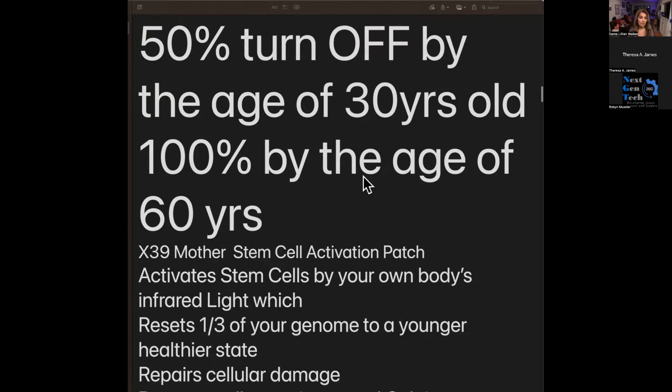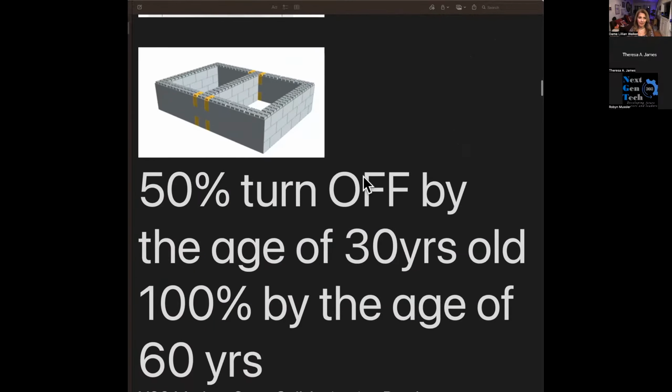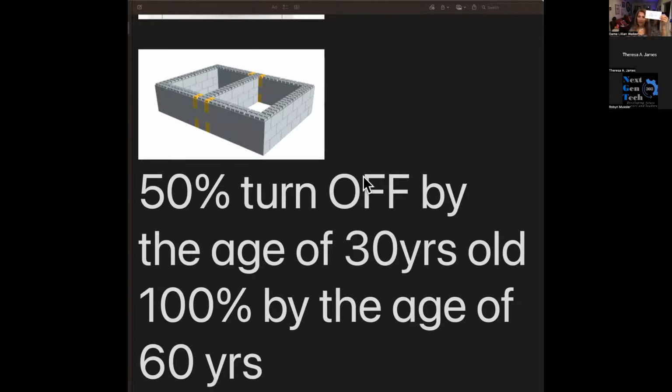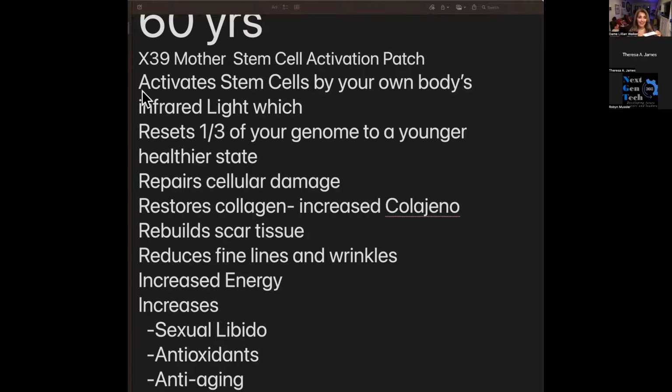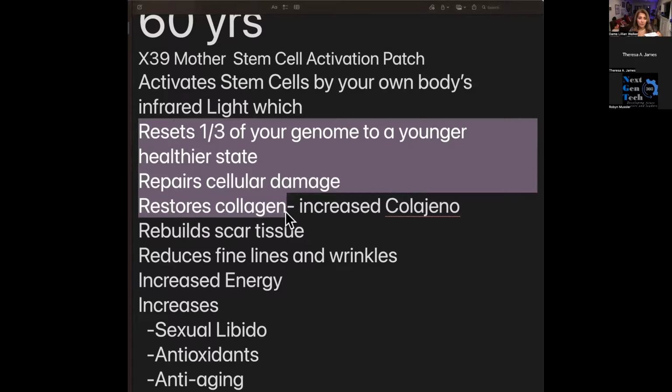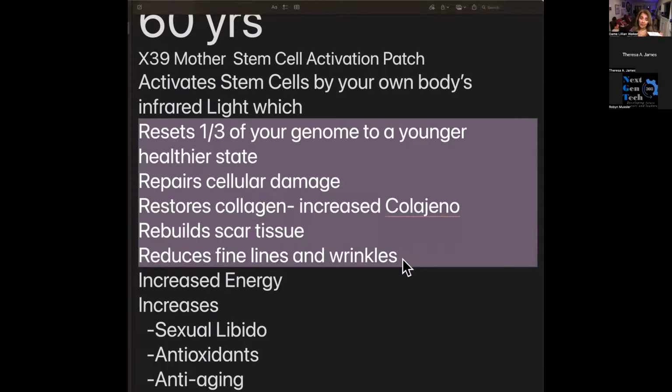So let's start with the mother stem cell activation patch. And that is the foundation to your house. And so we talk about your building block is your mother stem cell activation patch, and that's X39. And X39 is going to activate your stem cells. It'll turn on 33% of those stem cells, and it's going to repair cellular damage, restore collagen, rebuild scar tissue, reduce fine lines and wrinkles, because your stem cells don't really recognize fine lines and wrinkles, but it does recognize the damage that is evidenced by fine lines and wrinkles. So it's going to go ahead and repair that, because in its book, it's damaged cell, damaged tissue.